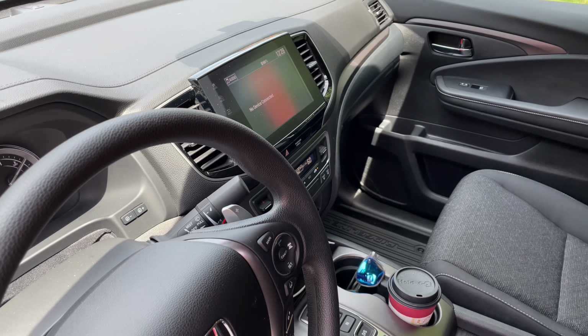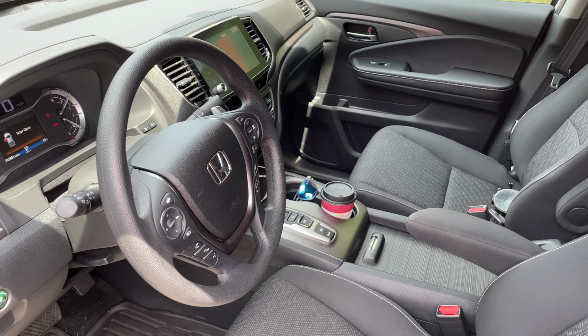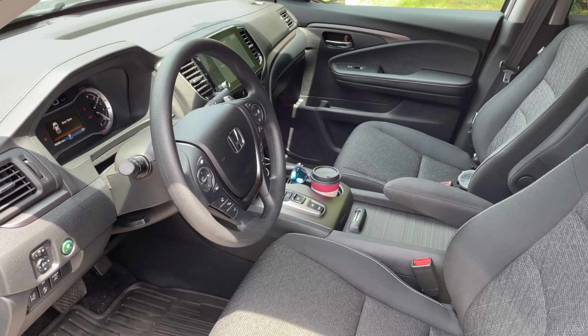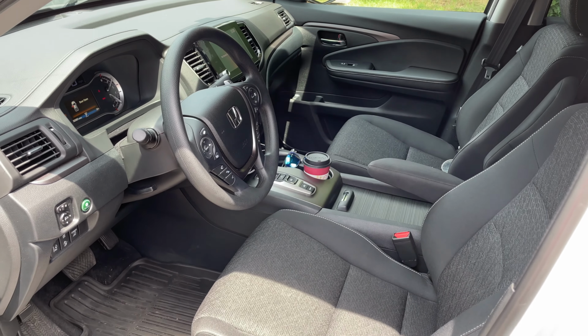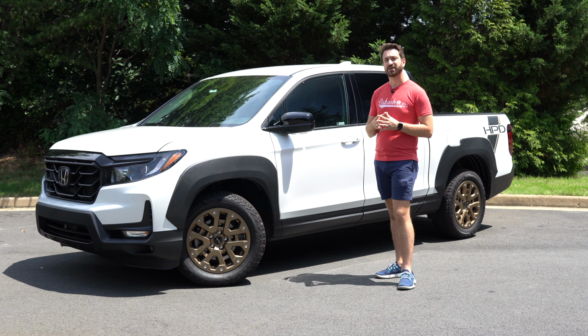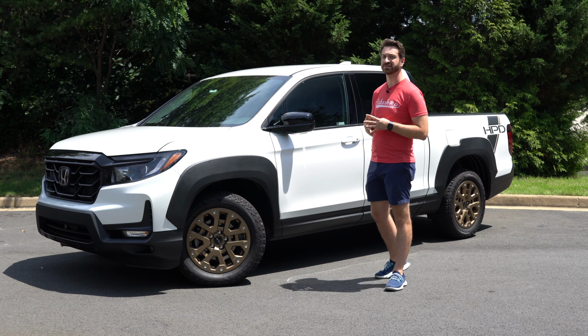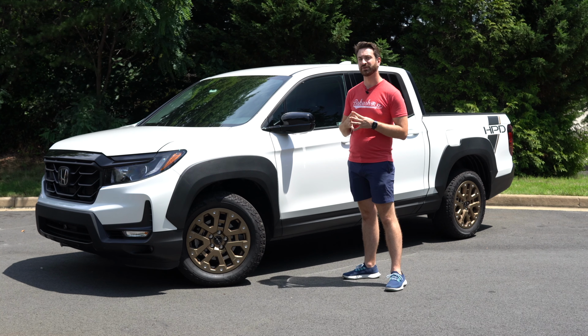It does have cloth seats that are not heated. It does not have a sunroof. It has a plastic steering wheel, not a leather steering wheel. It does have a decent sound system with a subwoofer, power windows and locks, power mirrors, a lot of stuff that's standard at this point, and it does have some elements of the Honda Sensing Driver Assistance Suite, although you do not get blind spot monitoring.